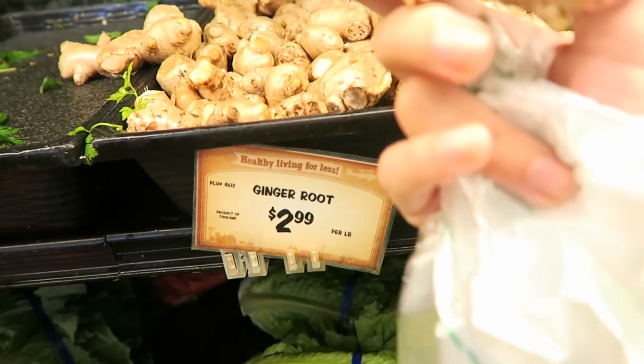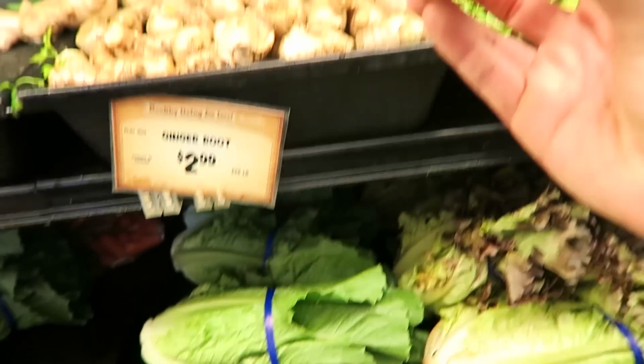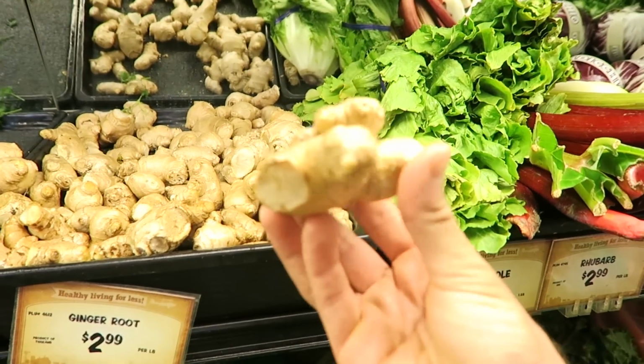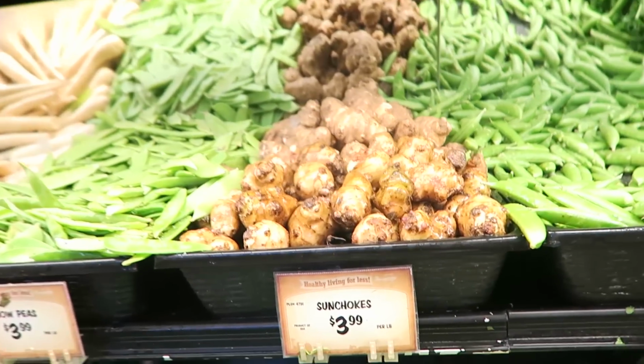What a crazy looking piece. What does it look like? A turtle with a little turtle on its back. Aww, that's cute. Yeah, let's get it. That's a sunchoke.